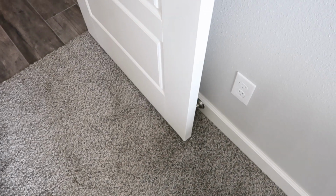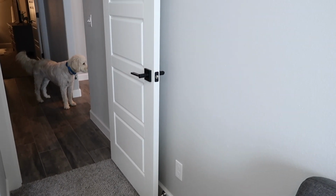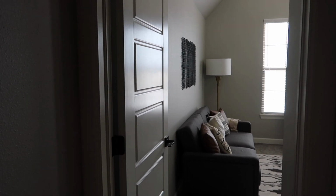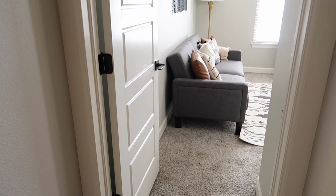And just like that, it's done. So if you have a house that's settled, ours is even brand new and it won't stay open, it's perfect, it's pretty. They come in different colors. Super, super easy project.